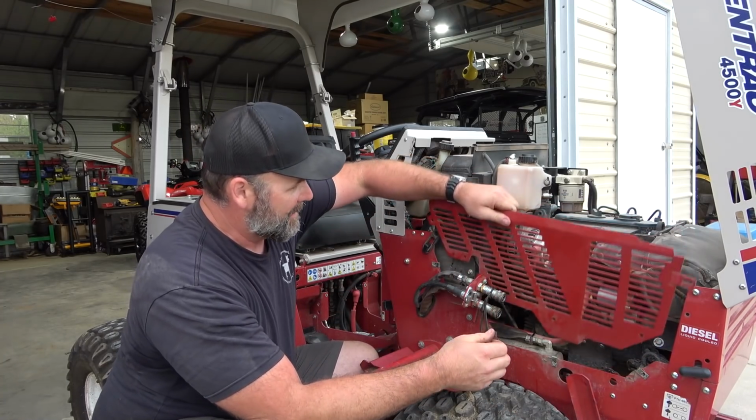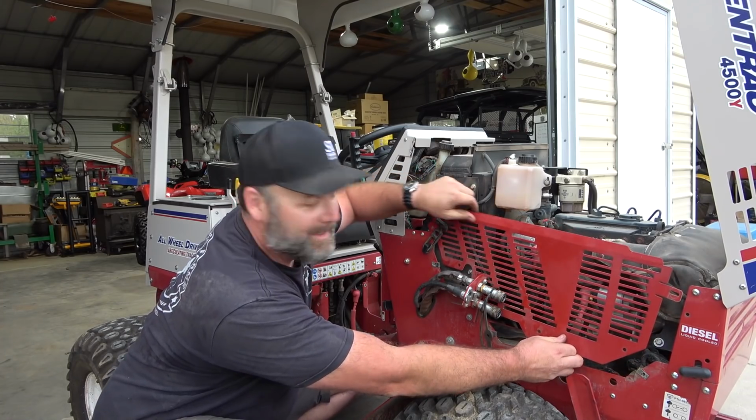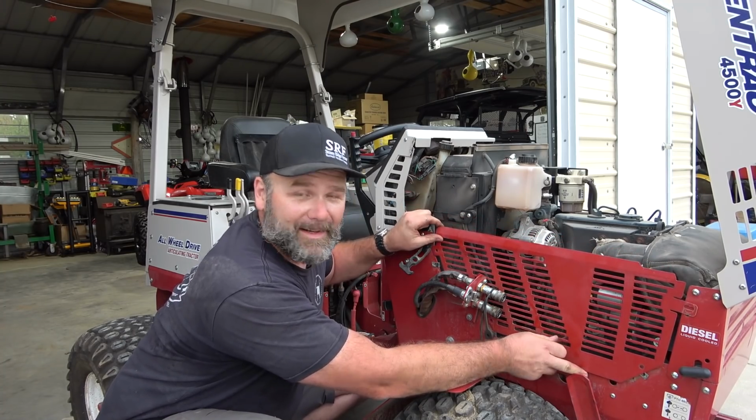That's my advice to anybody who wants a Ventrac. I love the Ventrac tractor. It's been absolutely great. We've got about 300 hours on this thing and the only hiccup was a fuel problem, and that was my problem. And we solved that by buying a new fuel tank.